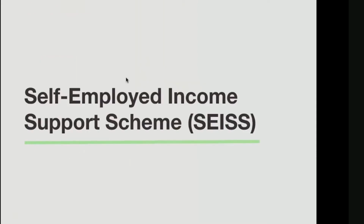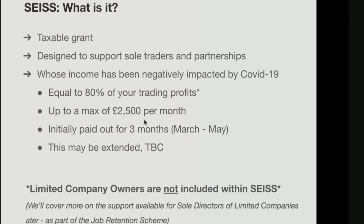So if I start on the Self-Employed Income Support Scheme, abbreviated as SEISS, this is a taxable grant which is designed to support those who are sole traders and partnerships. So limited company owners are not included in this taxable grant. And it's for those that have been affected and impacted by COVID-19. And effectively, what government will pay out to you is up to a maximum of £2,500 a month, or up to 80% of your trading profits. As I mentioned earlier, trading profits is your income less your allowable expenses.